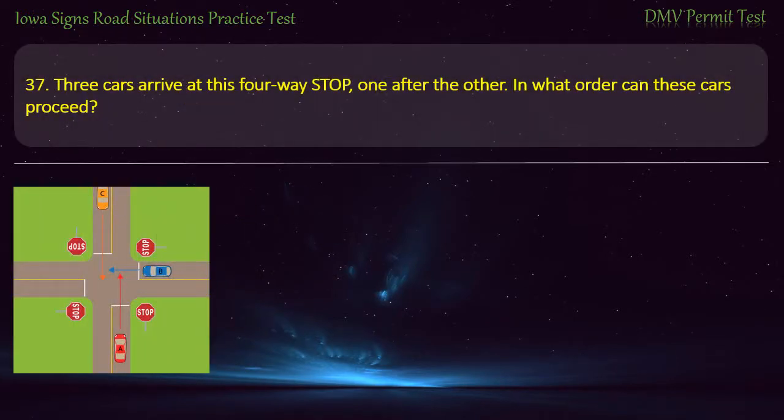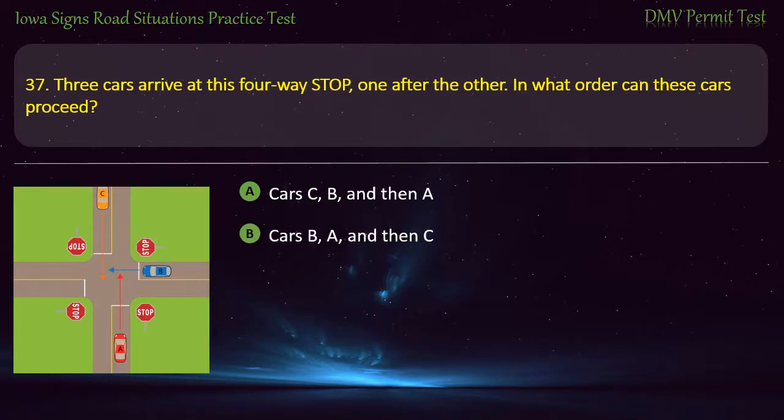Question 37. 3 cars arrive at this 4-way stop, one after the other. In what order can these cars proceed? Cars C, B, and then A. Cars B, A, and then C. Cars A, C, and then B. Cars B, C, and then A. Answer. Cars B, A, and then C.